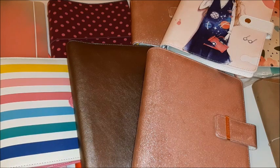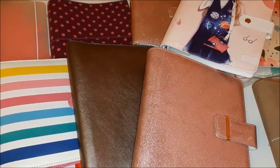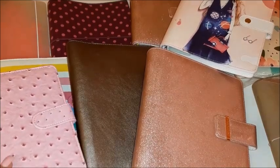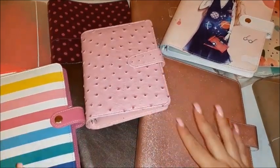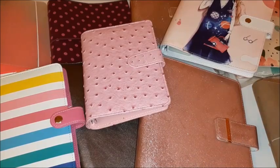I still love planning, by the way. I will always love planning, and I think it will be very hard for me to end up without using my planners. But I really want to declutter at the moment, and that is very important for me.